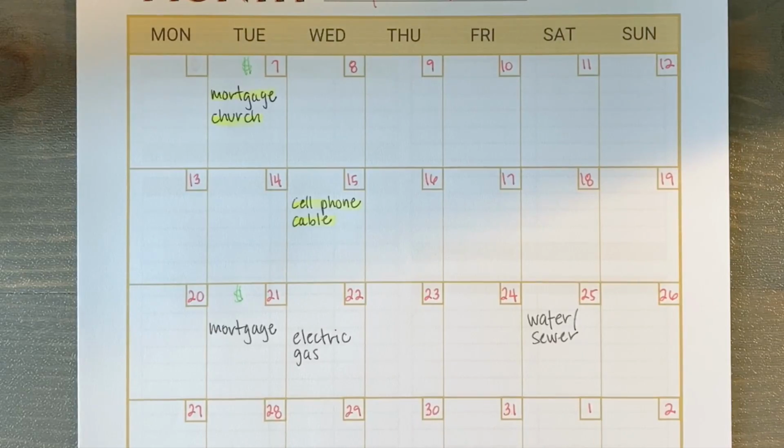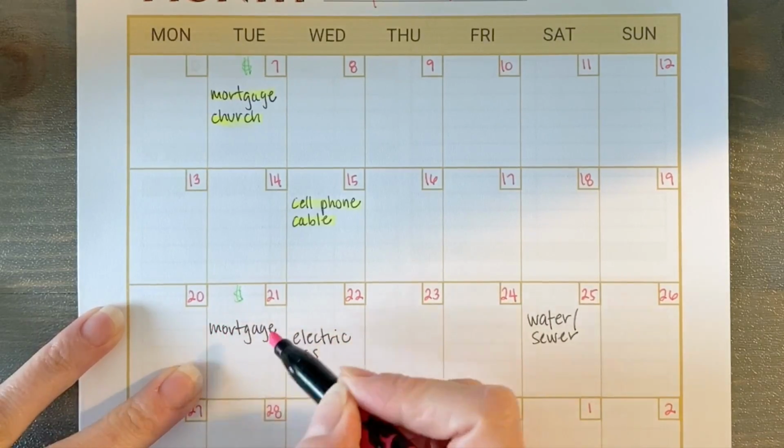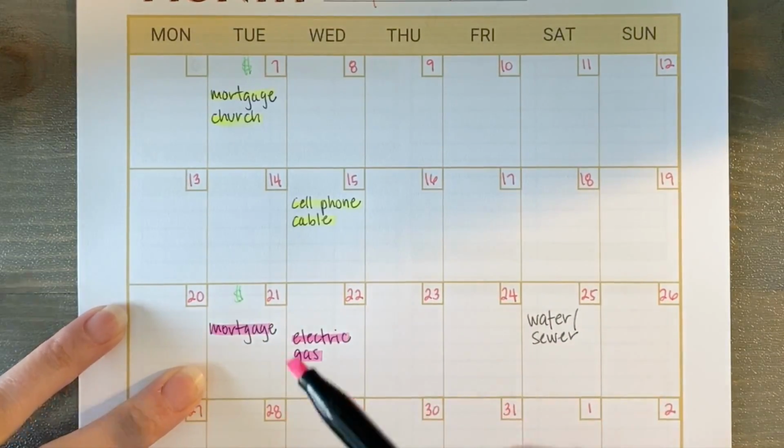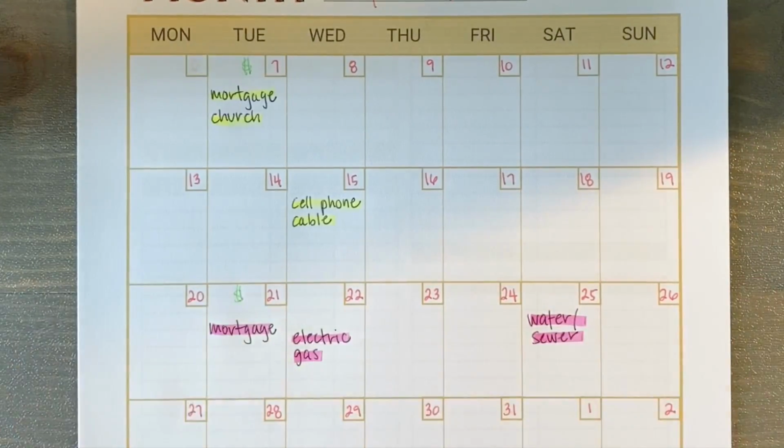And then the remaining expenses here are going to be covered by the second paycheck. So then when my husband is paid again on the 21st, we will pay the mortgage transfer again, the electric bill, the gas bill, the water, and the sewer bill.